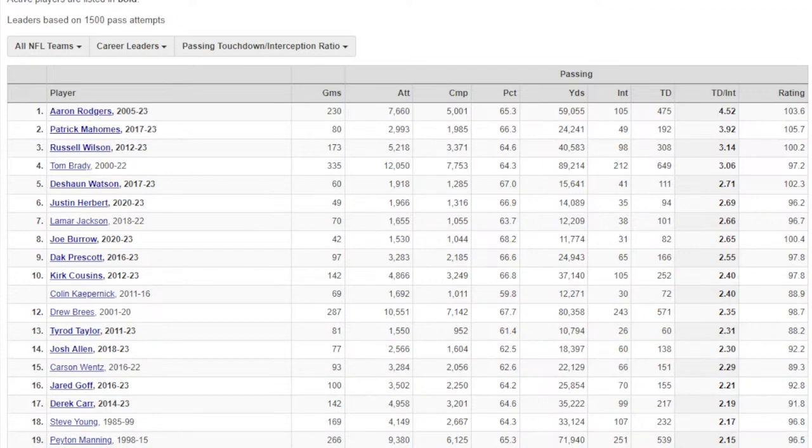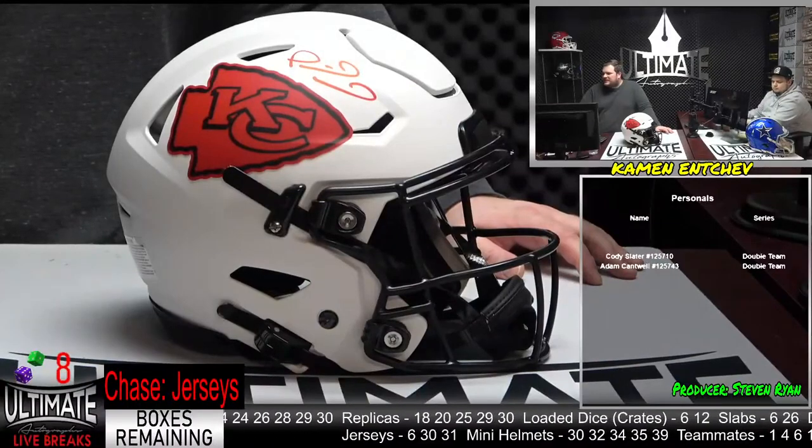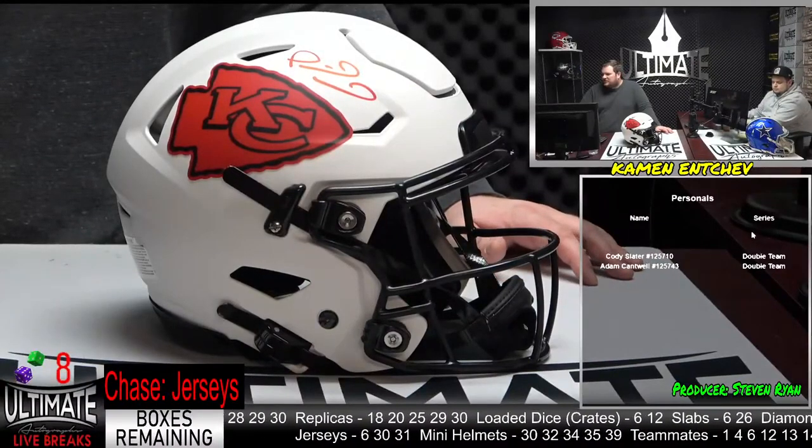So how about Tyrod Taylor, man? Again, take it with a grain of salt, but some impressive numbers for Russell Wilson. Definitely recommend chasing that Seahawk authentic, Mr. Russ.